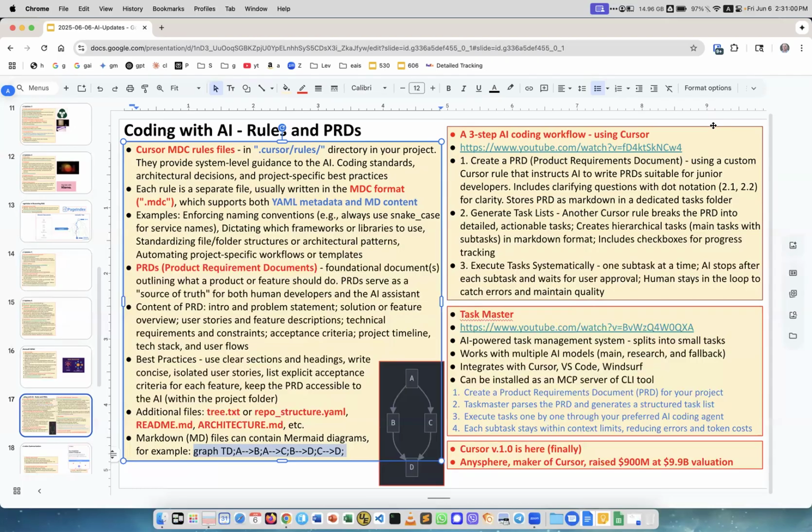I tried to find how different people work. This is a very good video, a 3-step AI coding workflow, and the author is very experienced and very smart. His flow: create a PRD, a product requirements document, using a custom Cursor rule that instructs AI to write PRDs suitable for junior developers, including clarifying questions with dot notations and so on. So you see, you even use AI to create the PRD documents. Then generate task lists, creating a hierarchical tree of tasks, main tasks with subtasks, in markdown format, and then you execute tasks systematically and update your documentation as you go.